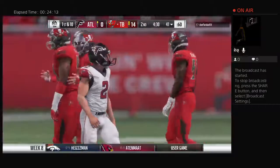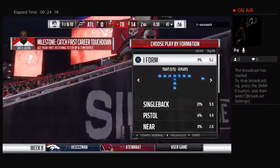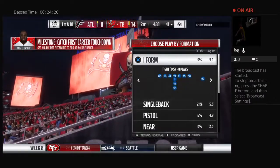Right where it is. And the Falcons are going to use another timeout. That's their second, so they'll have one remaining here in this second quarter. We'll be right back.